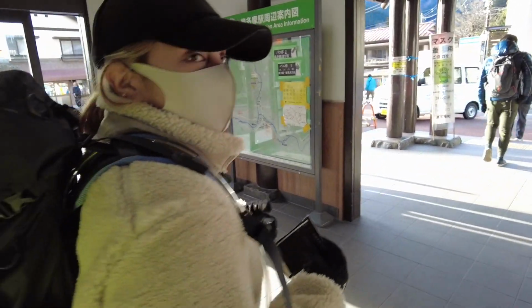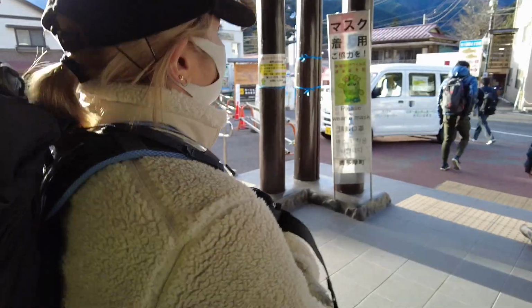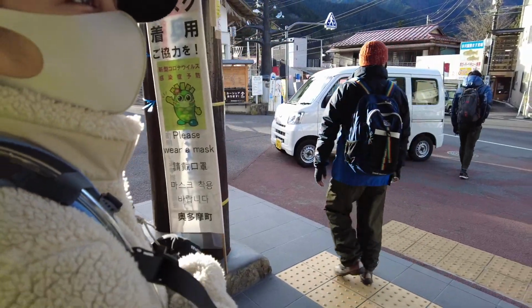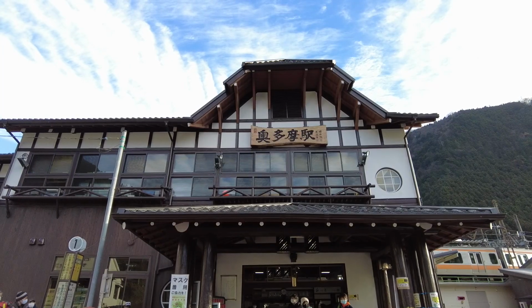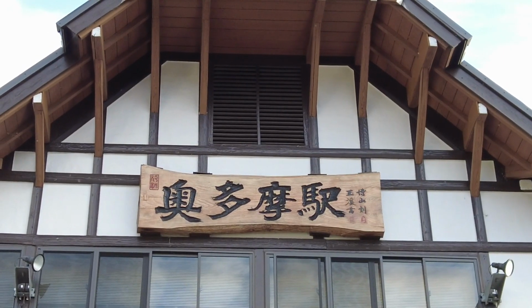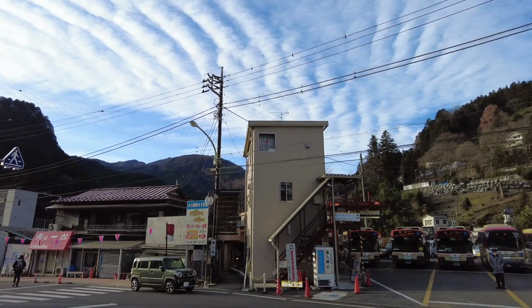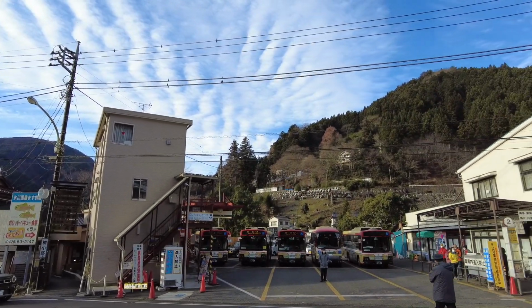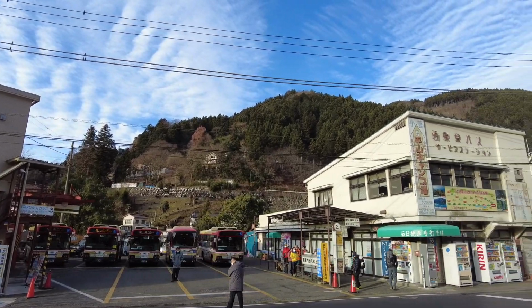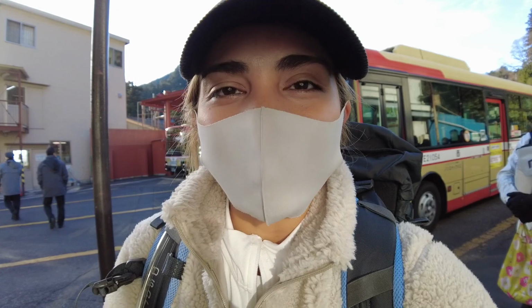As you can see, there were a ton of other hikers, but we all did not climb the same mountain. There are a lot of other mountains to climb in this area. I just love the old feel and rural charm of this station. It's nice to get away from the hustle and bustle of central Tokyo sometimes. I wish I could have bottled up the air and given it to you guys. It was so fresh.